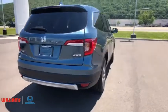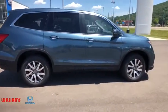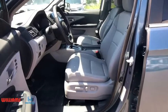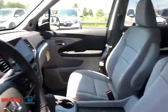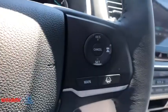Backup camera, power liftgate, steering wheel audio controls, power passenger seat, all-wheel drive, remote engine start, traction control, stability control, keyless entry, anti-lock braking system, lane departure warning, leather-wrapped steering wheel, Bluetooth, power steering, adjustable steering wheel, floor mats, auto-dimming rearview mirror, four-wheel disc brakes, aluminum wheels.